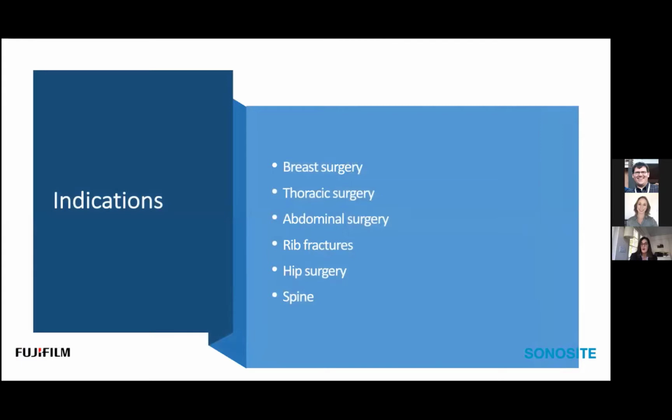Indications for this block are widespread. We do use it at our institution for breast surgery. Our cardiothoracic team uses it for their thoracic cases, large abdominal surgery, and rib fractures for pain related to trauma. It is documented for hip surgery. I have no experience with that. We have a different protocol for our hips, and of course, spine.